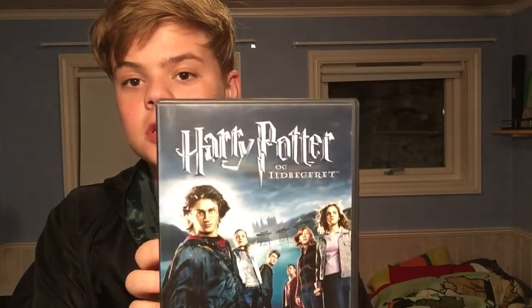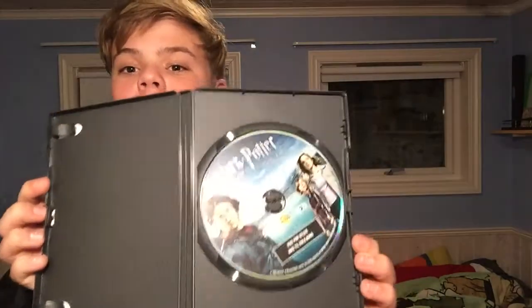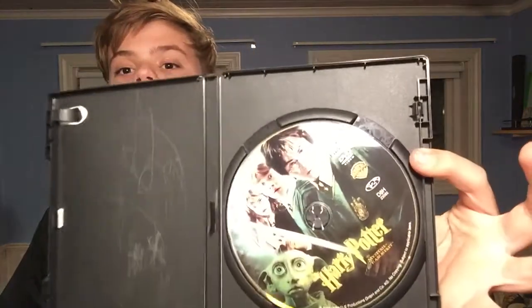Next category is movies. I sadly don't have all of them. I'm still trying to get some more because I only have four. Only half of the movies. It's really sad, I know. I have Harry Potter and the Deathly Hallows part one. I also have Harry Potter and the Goblet of Fire. And lastly is the second Harry Potter, the Chamber of Secrets, but I lost the cover, so I use a spare Goblet of Fire cover. The Chamber of Secrets, dude.